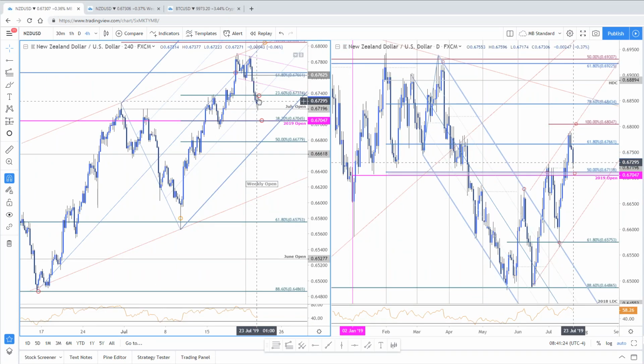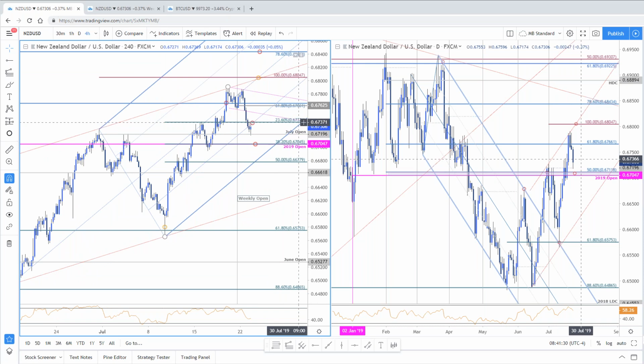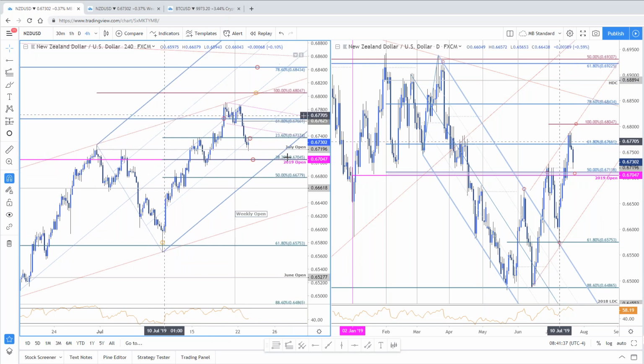Looking for reactions, either the resumption with a crack and push back above the opening range for the US above 67.37, or like I said, the better scenario would be if we were to get the final spill towards 67, look for a larger reaction there.